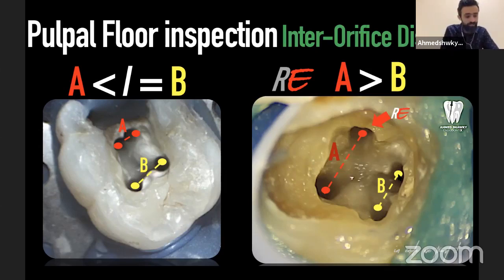What is the process for using Metapex to turn some cases from hot cases to cold cases? It's mainly depending upon the release of the hydroxide, the dissociation of the calcium hydroxide into calcium ions and hydroxyl groups, and the active group here is the hydroxyl ions. As you say here in your question, it can convert from a hot case to a cold case due to alkalinity, changing the medium of the root canal.